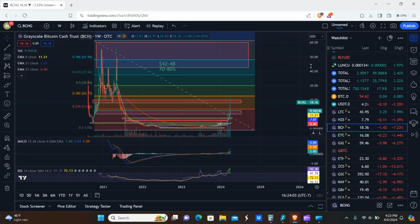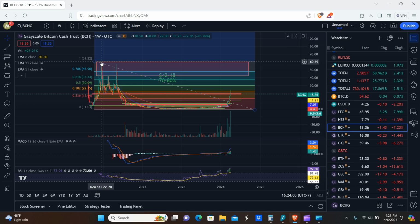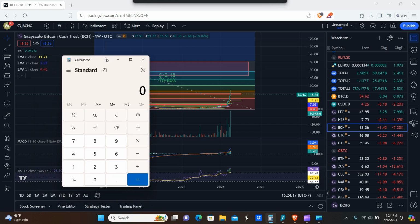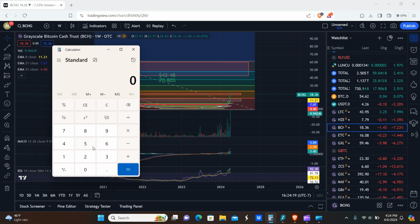So we can do BCHG, although this one is a little bit more expensive in my opinion than HZEN and LTCN, just in comparison to the previous highs. So I'm just right off the bat going to say that this thing from current price to the highs is going to be about a 3.25x. That's pretty much what it looks like. So we'll do the math on that. You'd basically need about 153,000 to get to that point.